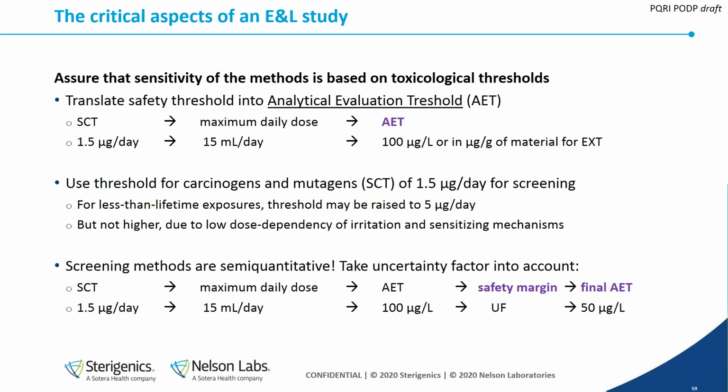I can guarantee it to you, a wrong AET is a very unforgiving mistake. Make sure that you select the right safety concern threshold up front. Don't make the mistake because inside the calculation, you will, of course, use the daily dose that is presented to the patient. Always use the maximum daily dose, not the prescribed daily dose. That is very important. And this is what went wrong in this particular case. But even if you started your ENL program and all of a sudden you realize that the dose will be higher, go back to your lab if you made a mistake and ask them to revisit the data and go lower if possible.